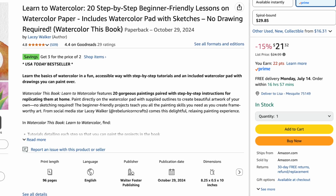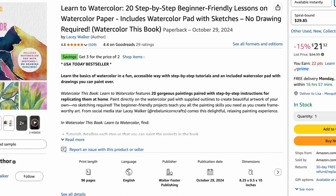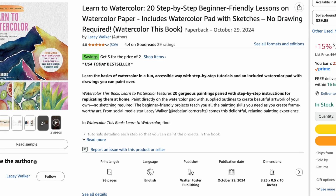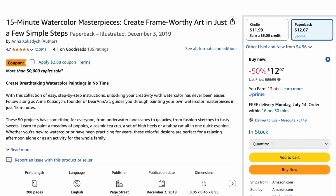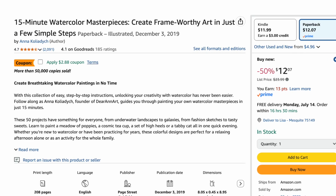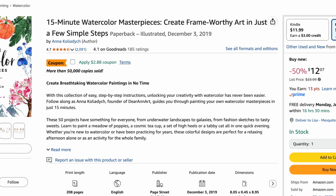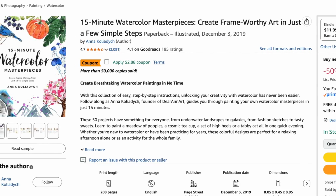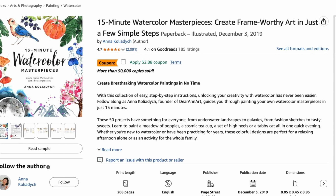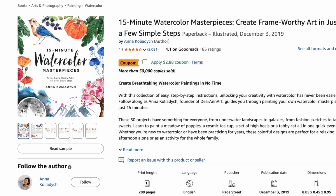Learn to Watercolor by Lacey Walker is 15% off, and it is also the same concept. It has watercolor paper, and it gives you step-by-step instructions on how to paint. It's really cool. Another favorite of mine is 50% off, and it's 15-minute watercolor masterpieces. And it's by Anna, and I'm gonna mess up her name, but it's like Koliatic, I think is how you pronounce her name. Anyways, she does step-by-step instructions too, and I love it. But you cannot watercolor paint in this book, but you can watercolor paint on your paper.